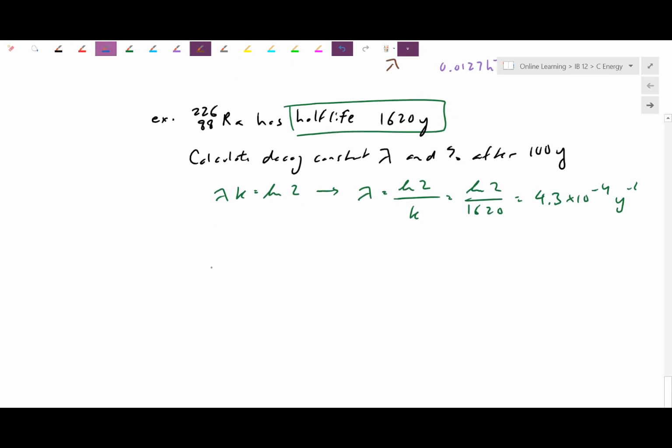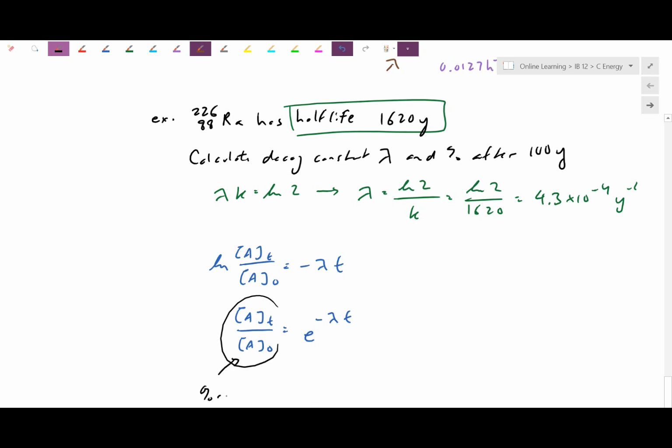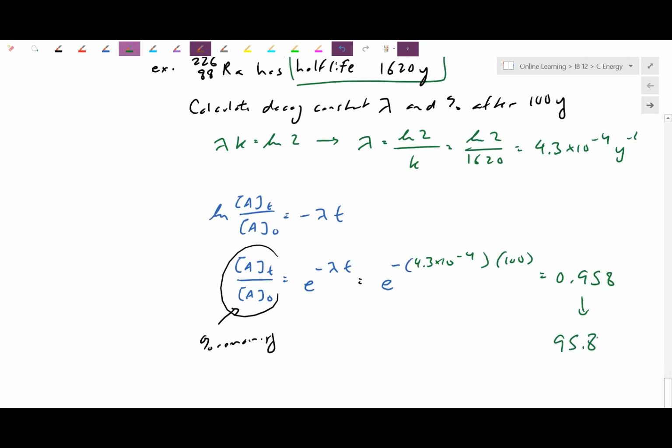I can go straight to our formula. This is the generic expression. We saw that it was essentially the same formula as we had derived for a half-life. I have that expression here, and I'm going to take exponents of both sides, so the natural logarithm becomes e to the negative. If I want to find the percent remaining, this term here is already the percent remaining. So what is e to the negative decay constant, the first order rate constant that doesn't depend on temperature, multiplied by the 100 years I've waited? You punch that through: e to the, make sure you have your brackets, negative 4.3 e negative 4. Give or take a little bit of rounding, I'm getting 0.958.